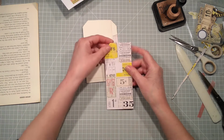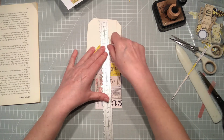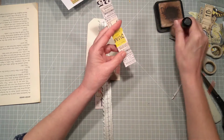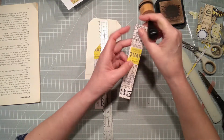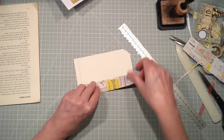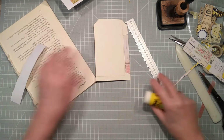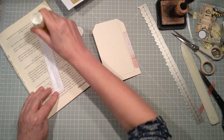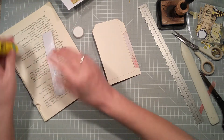Okay, so I'm just going to tear this with the tear ruler. Yeah, why not? And I just want to make sure it's big enough to cover this bit that we want covered. Do a little bit of distressing, just lightly, very lightly. And then I think we can put it on like that, and that will cover the hinge. Yeah, that's okay. That'll work. So you see, I do always print it out twice, because then if I need an extra bit, I've got it ready to go.